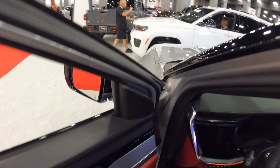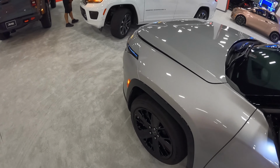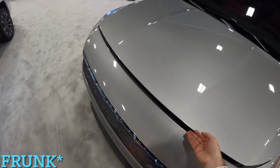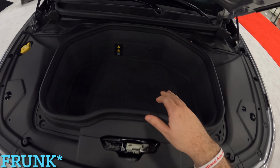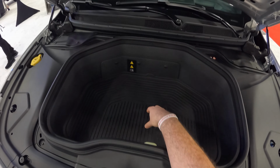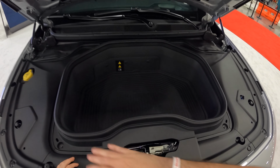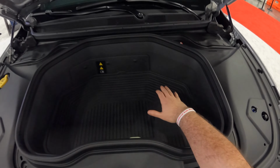Let's go ahead and see if we can open up the trunk. And there we go, we opened up the trunk. And so opening up the trunk, we do have an available space here. Now you could put your charging cords up here in the front, or if you need to, you could put a first aid kit and so on and so forth. So just know that you do have a frunk that you can actually put stuff in, which is quite surprising.